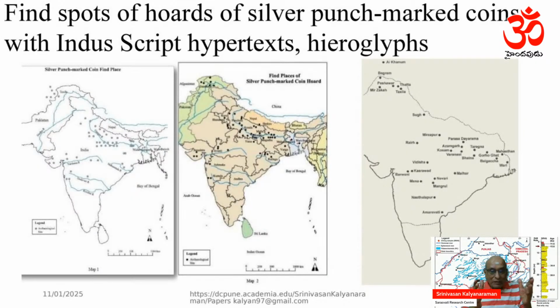So there have been three maps showing the locations of the mints. Look at the number of mints, scores of mints from Gandhar to Anuradhapura in Sri Lanka. The spread of the distribution of the sites itself shows very clearly along the Ganga, Yamuna basins, Brahmaputra basin, Tapati, Krishna, Godavari, Kaveri, in Karur. Next, please.